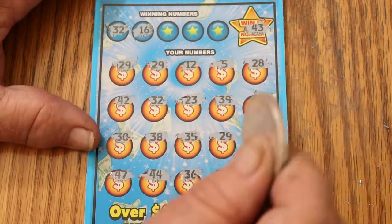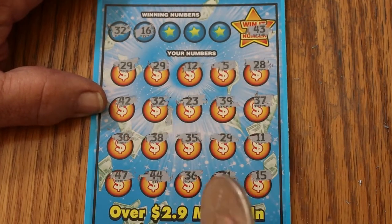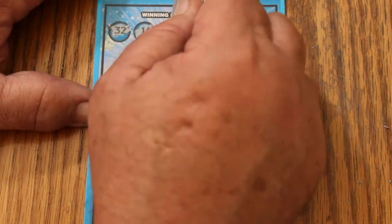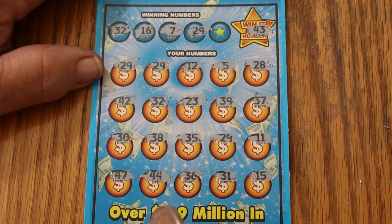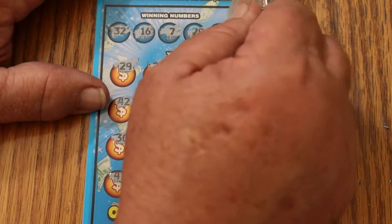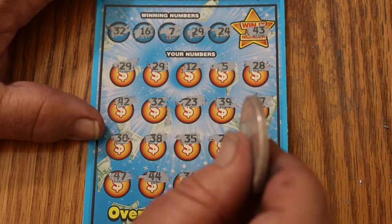32 and 16. Okay, we have a 32 there. Don't see a 16. 7 and 29. Yeah, we know about the 29s, but no number 7? Nope. 24. Okay, don't see a 24. Alright, let's see what this rolls out to.